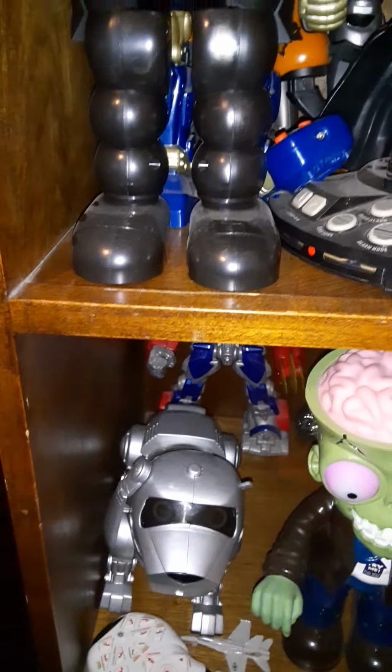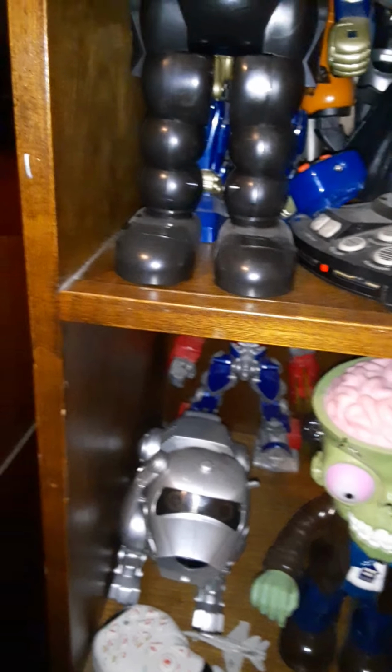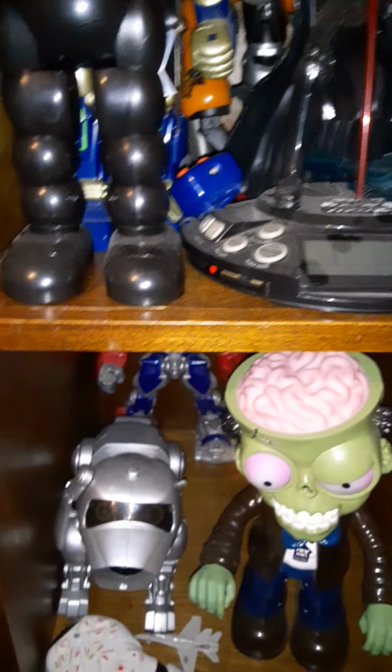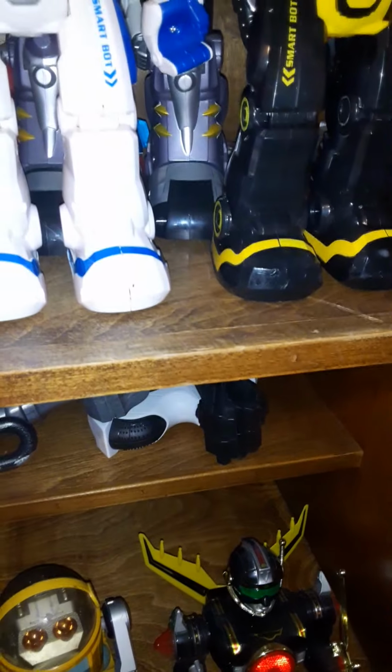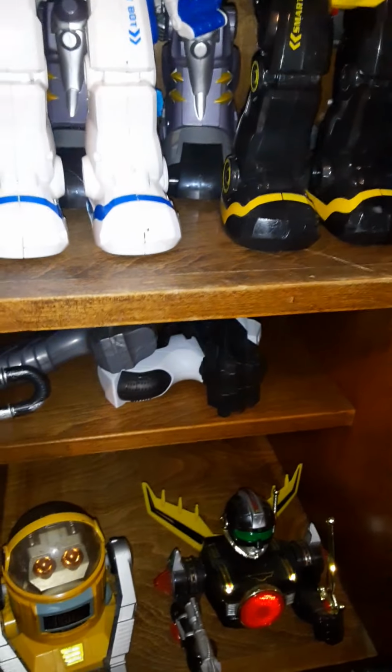Techno. I can't remember what company that came from. Now, the Zombie, I definitely cannot figure out what company it came from. Sony Toys, I know that for sure. The Mini Robots 2001. And by the way, just to let y'all know, I was putting them on my shelf.